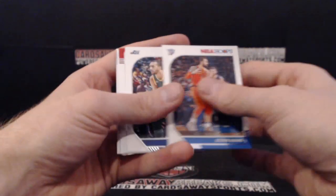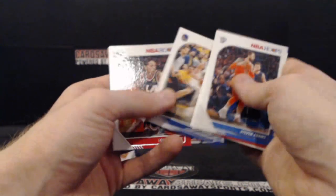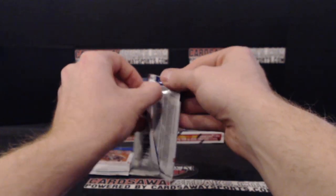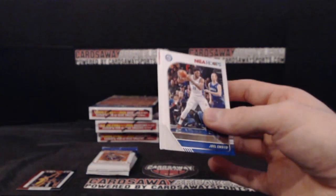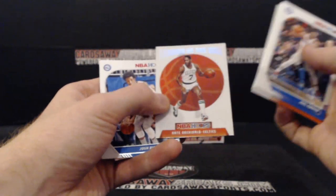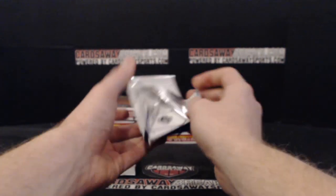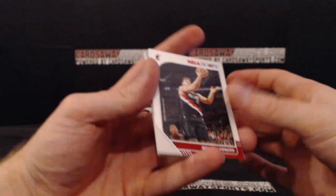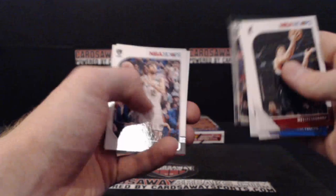Steven Adams. Hachimura. NBA City, John Wall. Joel Embiid. Quinn Cook. Terrence Mann. Meyers Leonard. Courtside, Giannis Antetokounmpo.